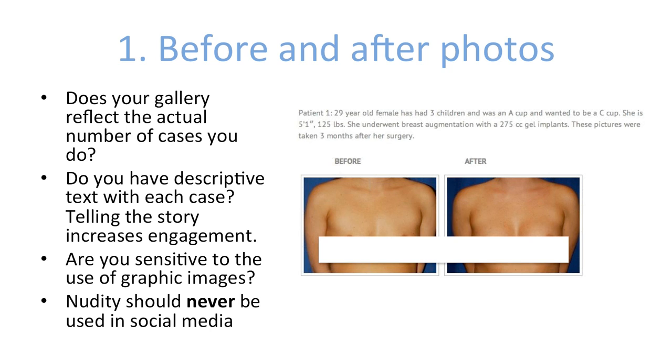So the other thing I want to point out is you want to think about which cases appear in the front of your photo gallery. I often see the scariest, most graphic images at the beginning, and that's really not a great experience for people. So look at the order your cases appear in and think about what kind of experience someone's going to have if they've never looked at your photos before.